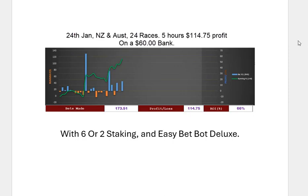But let's see what I did and how I managed to achieve this in the 5 hours using, as I said, a small bank. If I doubled the bank, I would have doubled the profit. It's as simple as that. Our very first bet of the day was $4.75, so it gives you an idea of the stakes that we're starting to outlay.